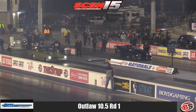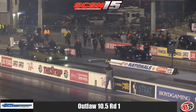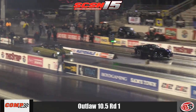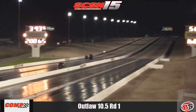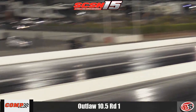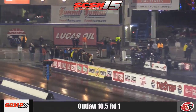So with Gilly Bobby, your number one qualifier in the field, went four flat at 199 miles an hour. Gilly pulls the tires up, Gilly Bobby, 393, 200.65 miles an hour. Breaks that 4-second barrier here tonight.